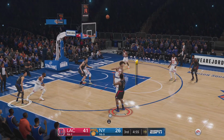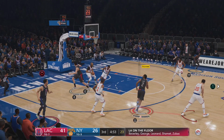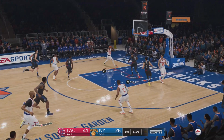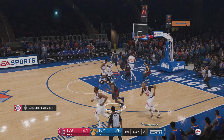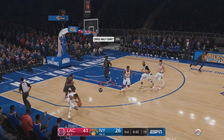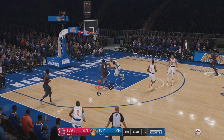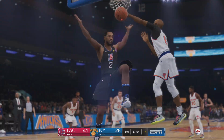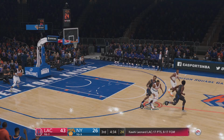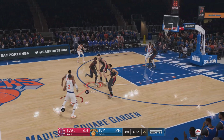It's LA Clippers ball. Leonard. Message received. Well defended. He had such a great first half, but obvious adjustments were made defensively to shut him down, and now he's really starting to struggle. And finishes strong. There's no stopping that. You either got to double or deny him the ball from the jump.